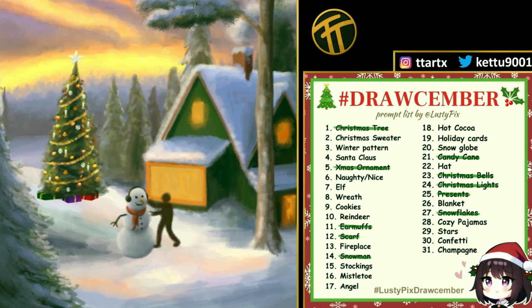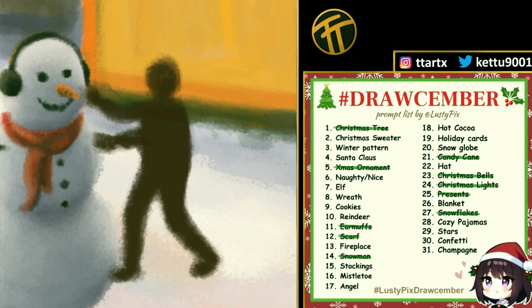Anyway, since snowmen don't usually come into being from miracles, I wanted to add someone building it. This also gave me an opportunity to knock a couple other things off my prompt list. The boy obviously needed to wear a hat, being outside during the winter, so that was an easy one to cross off the list.